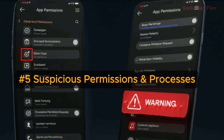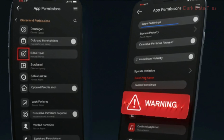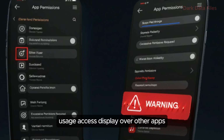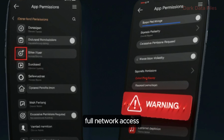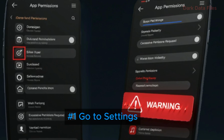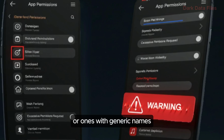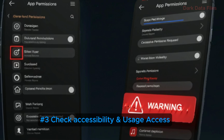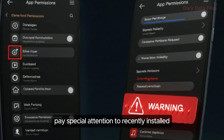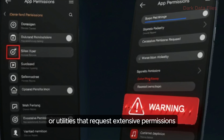Sign number 5, suspicious permissions and processes. The fifth and most definitive sign involves unfamiliar permissions and processes. Keyloggers require specific permissions to function, including accessibility services access, usage access, display over other apps, full network access, run at startup. To check for suspicious processes: 1. Go to Settings, then Apps and tap See All Apps. 2. Look for unfamiliar applications or ones with generic names. 3. Check which apps have accessibility or usage access permissions. 4. Review which applications start automatically. Pay special attention to recently installed applications, particularly productivity tools, keyboards, or utilities that request extensive permissions.